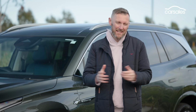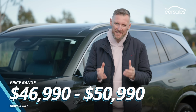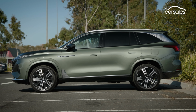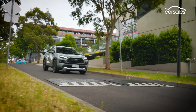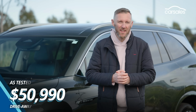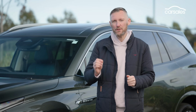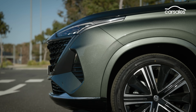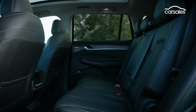But first, money matters. The MG QS entry-level two-wheel drive Excite is priced from just under $47,000, and that buys you a lot of metal for your coin. In fact, the latest large Chinese chariot is priced more in line with SUVs one size smaller, like the Tucson or RAV4. The top spec all-wheel drive Essence version we're testing today is priced at just under $51,000 drive away, no more to pay, which still represents very good value for money, especially when you consider the generous equipment list. Finished in Regency Green Premium paint, an $800 option, you can also tick the box for a beige interior, adding $700 to the price.